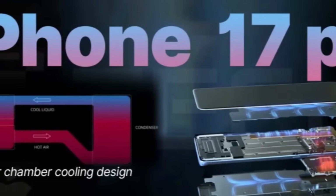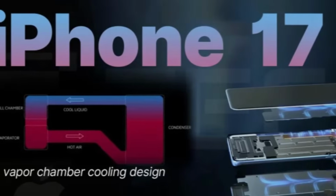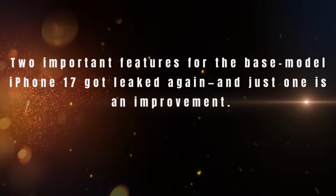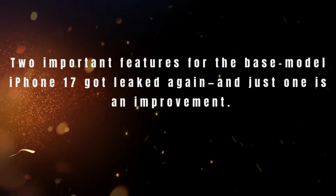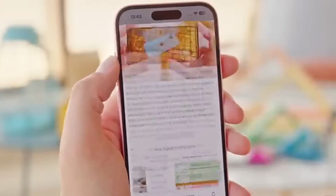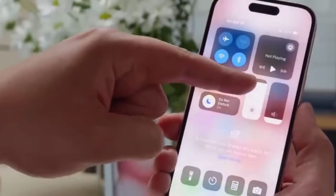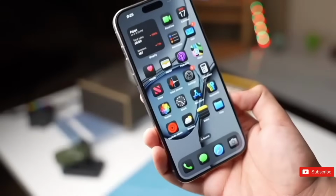This is a method that can assist in boosting the performance of the A19 Pro chip, employing a reservoir of liquid. Here are 2 important features for the base model iPhone 17 that got leaked again, and just one is an improvement. It's probable that we're just a couple of months away from the introduction of the iPhone 17, and we now have a fresh leak showing 2 of the major characteristics of the basic model, albeit only one is slated to be an increase over the iPhone 16.